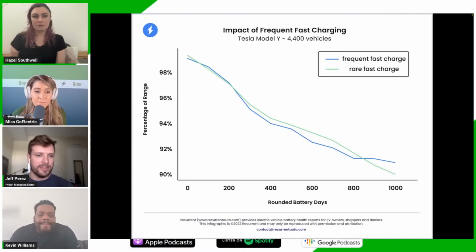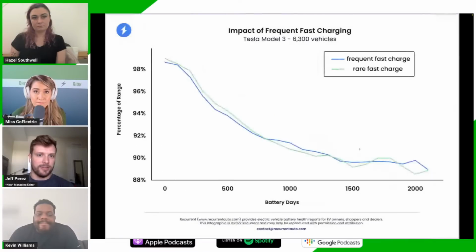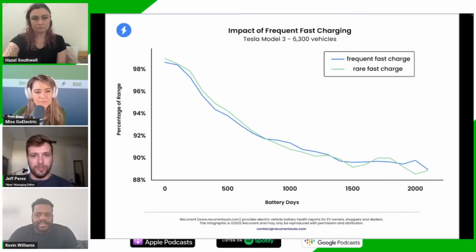It is dependent on the model too, right? Because using the Model Y and the Model 3, a lot of the Tesla stuff, like you mentioned, they typically do better with degradation than a lot of the other ones do. I know so many first-gen Nissan Leafs out there with awful range after 5-6 years. But like Kevin said, I think it's just going to take time and a little more studying of different cars.